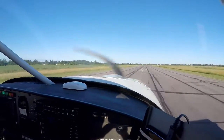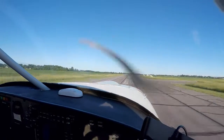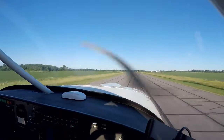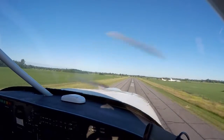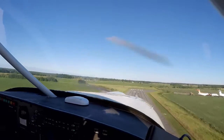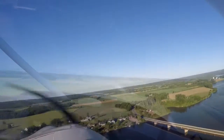Front nose gear is up. Very gentle on the stick, and we're coming into the air. Hold it there. Retracting the flaps as the speed comes up. Okay, Don, we're on our way. 130 degrees on the oil temperature, and 399 on cylinder number 2.